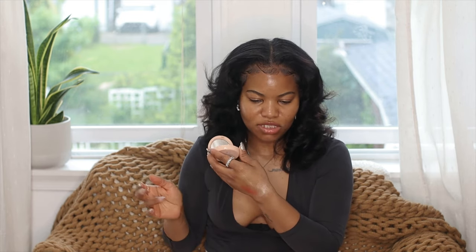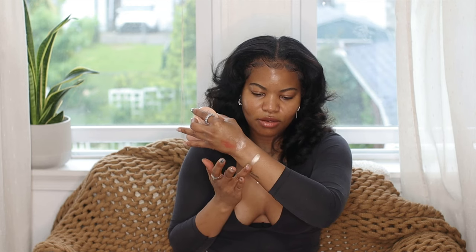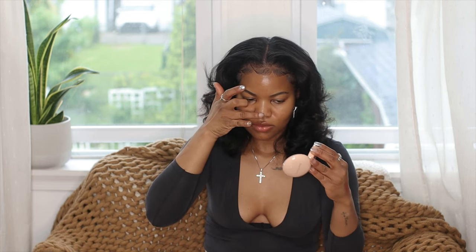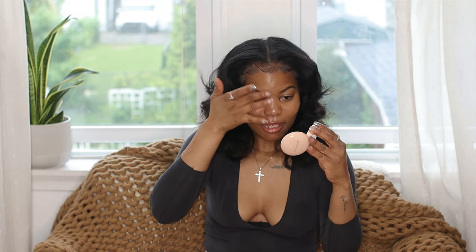Texture wise it feels very light, very silky. It's not one of those gritty or glittery highlighters. It's one of those sheeny highlighters that just gives you that ultimate glow. Look, I'm just gonna take literally one swipe and go here. Yeah, so I'm covered in makeup. So, of course, I'm excited to use this. Should I put some on my nose right now? Let's do a nose. Ooh-wee. Okay, let's blend it out. Now I'm glowing like a rotisserie chicken.